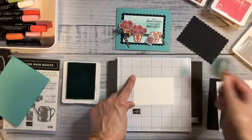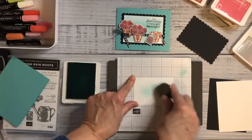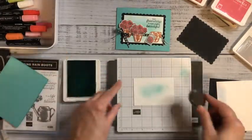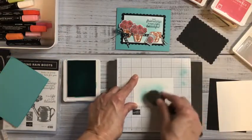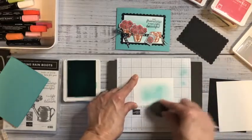Is anybody else running kind of crazy today? It's been raining horrid bad today, and now I've got blue sky out, and I don't think they were predicting that. Not complaining.